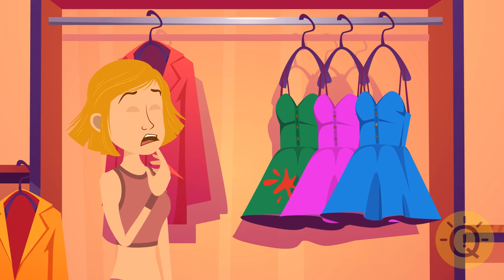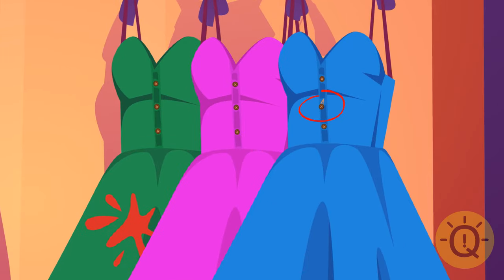She should wear the pink dress. A button on the blue dress is about to come off. Oops. And the green one was spoiled with paint by Allison.